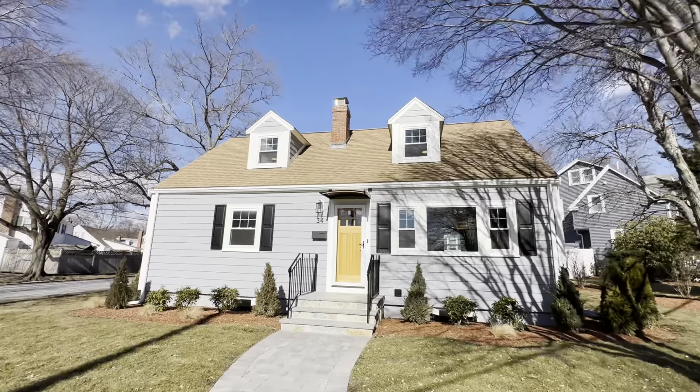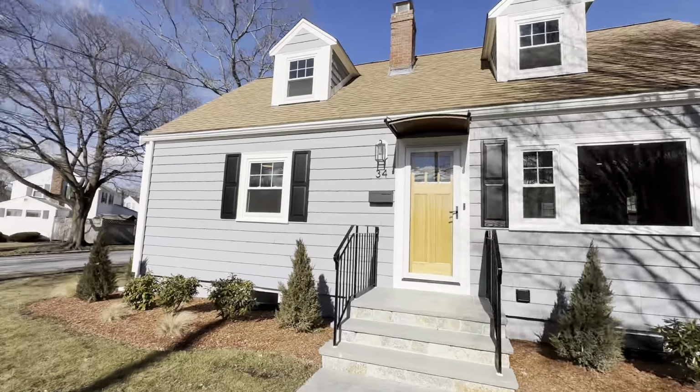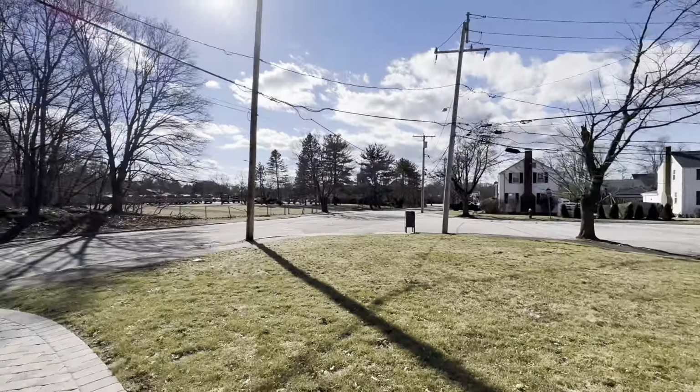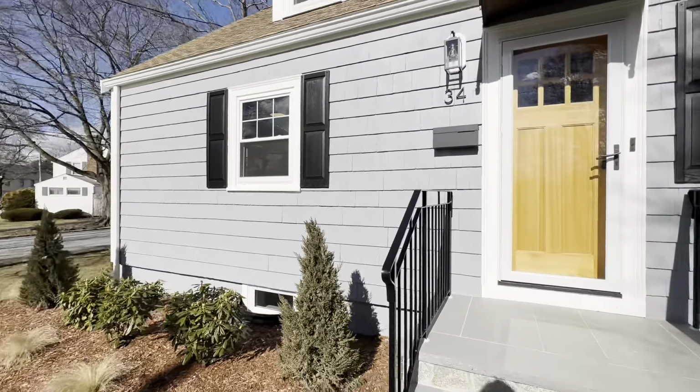We're here at 34 Virginia Road in Arlington. Brand new renovation, single family. It's the front of the house, close to the school.